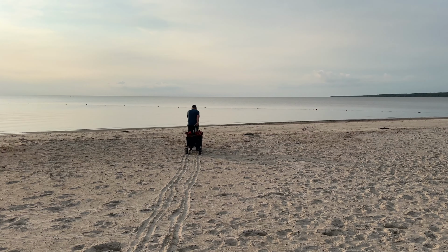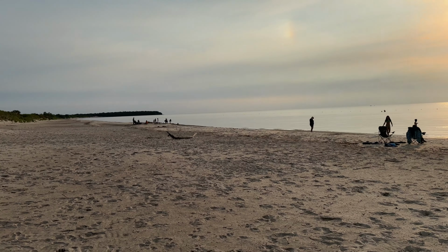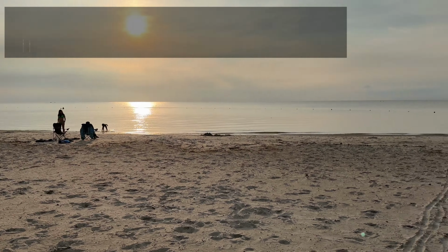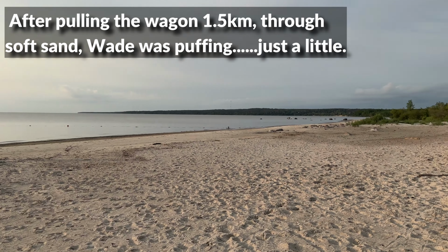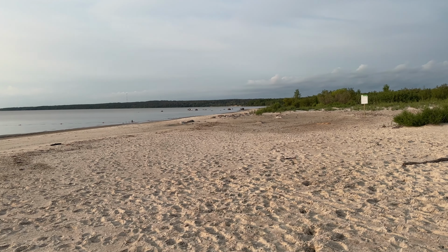We've arrived at Grand Beach, and there's a few families over here enjoying the water. And Wade's gonna get his sunset. He wants those rocks in his pictures, some of those weeds. So we'll head that direction.